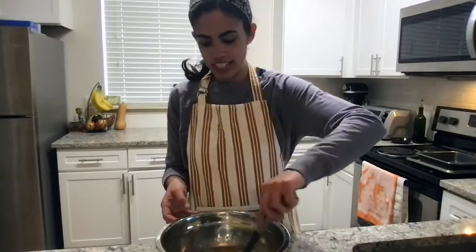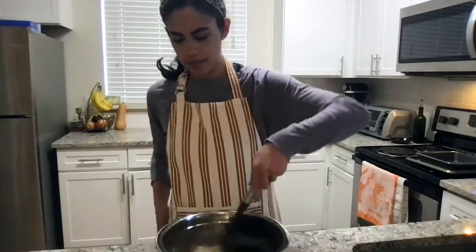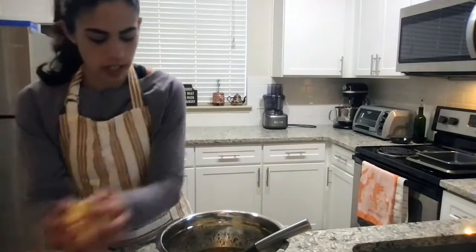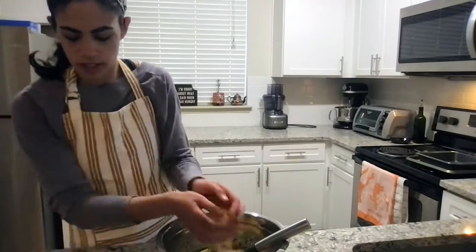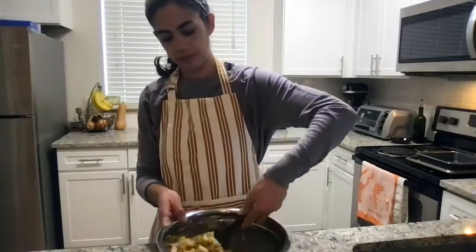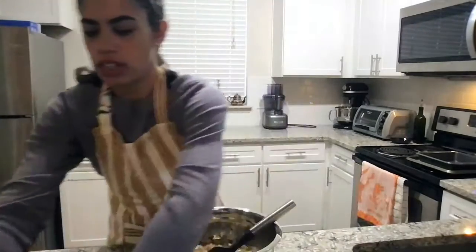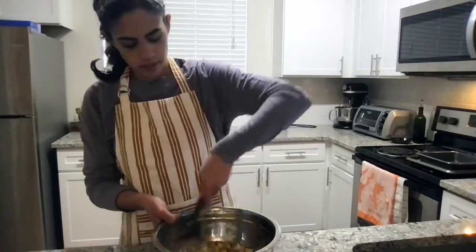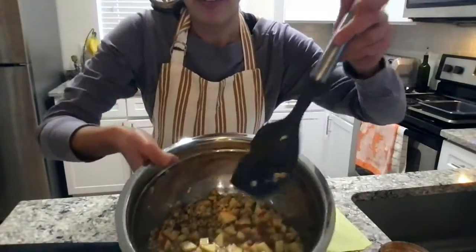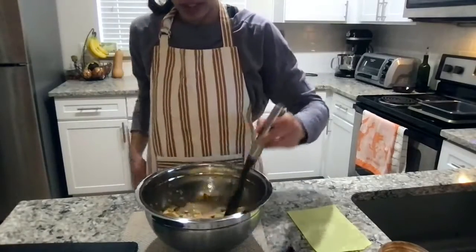Okay, and it will be pretty liquidy. So don't worry if it looks like it's pretty wet, it will be pretty liquidy. Okay. So I'm going to add all my apples in here. Fold those in. You can see, I'll show you what the texture looks like. Okay. So this is what we have. So you can see it is pretty liquidy. That is what we want.